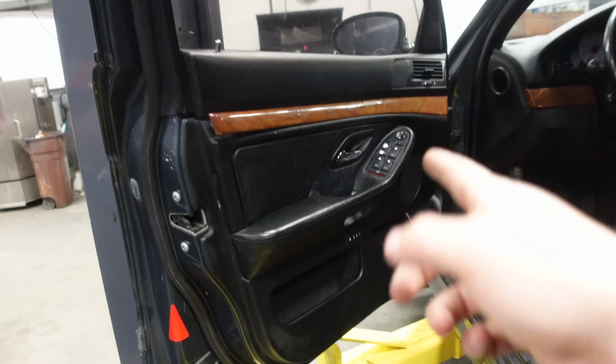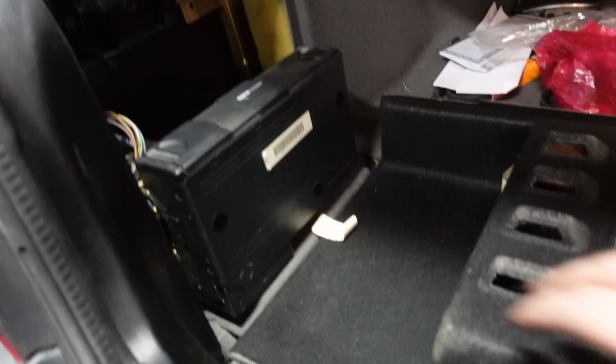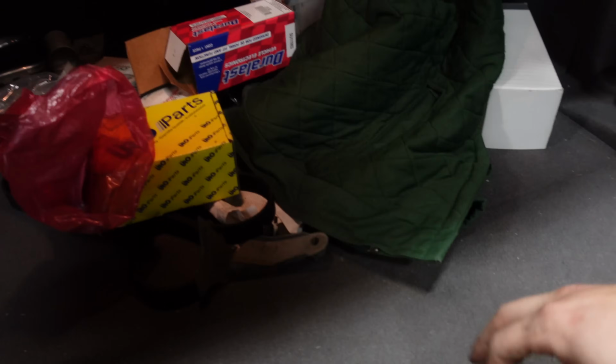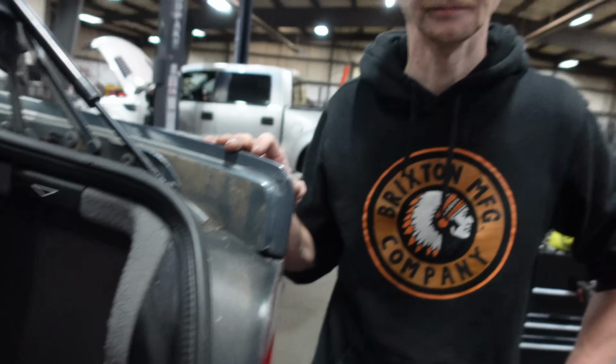Well, the door panel is on, and the amplifier is reinstalled. CD changer put back. Give that a close. Battery is hooked back up. I love how it's an M battery cover, because motorsport battery? I don't know. Now, we have to put a quart of oil in it, and the DME image is a partial flash, so it should take like 30 seconds.